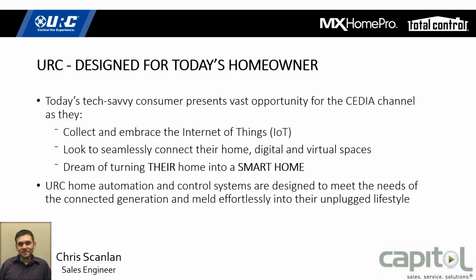They look seamlessly to be able to connect their home, digital AV. They've been in the AV industry and control for forever, and they're staying up to date on what the customer needs. It's to be able to turn your customer's home into a smart home.